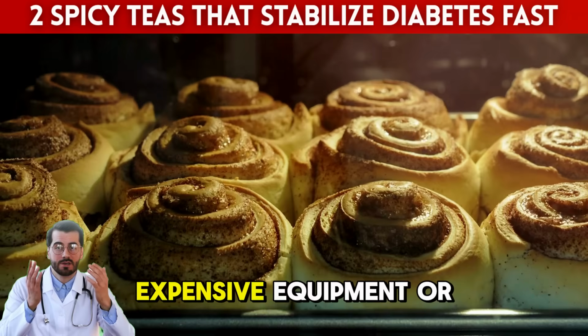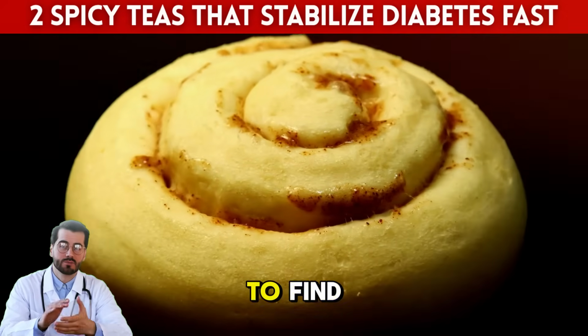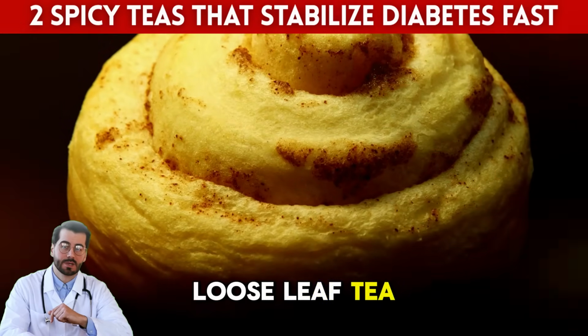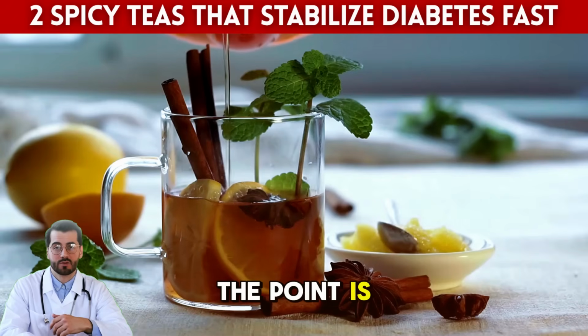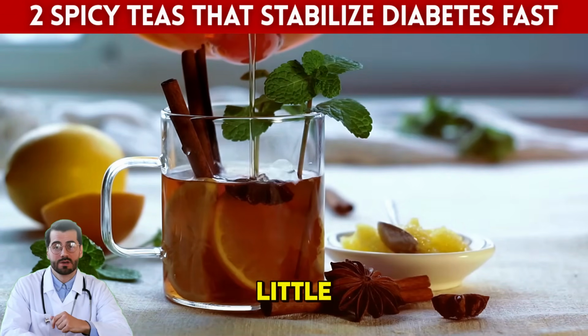You don't need expensive equipment or fancy ingredients to enjoy this tea. Green tea bags are easy to find, and cinnamon is already in most pantries. If you prefer loose-leaf tea, that works too. The point is to make it simple, so you can enjoy it every day. And if it helps even a little, it's worth it.